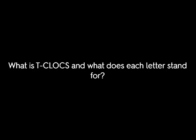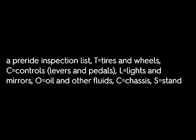You can handle well, seat low enough so you can reach the ground, right for your strength and skill level. What is T-CLOCS and what does each letter stand for? A pre-ride inspection list. T equals tires and wheels, C equals controls, L equals lights and mirrors, O equals oil and other fluids, C equals chassis, S equals stands.